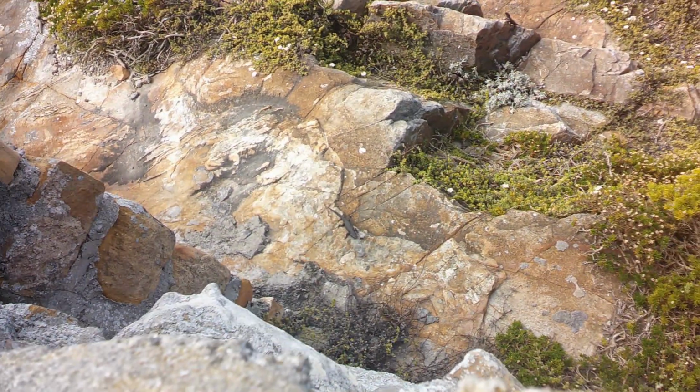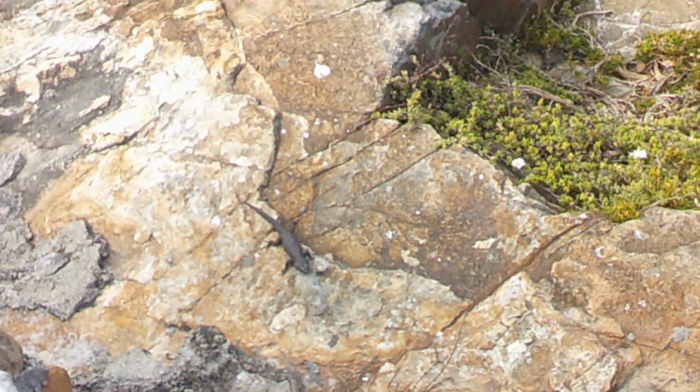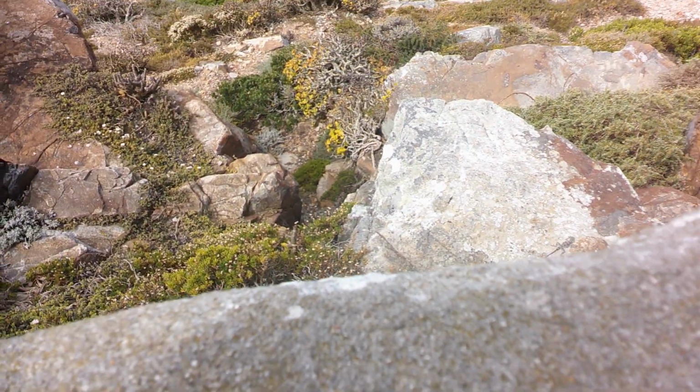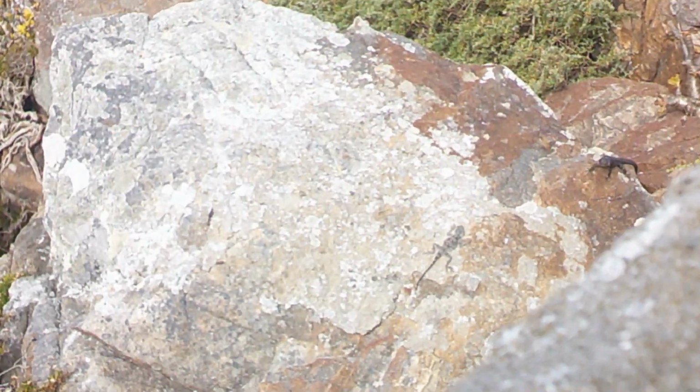Oh yeah, there's a lizard there. Hoping to see some dassies. Cute. What are dassies? Rock dassies. Oh, there's another lizard. There's one right there. Very well camouflaged. There you go.